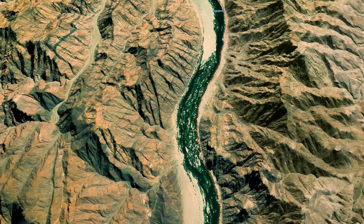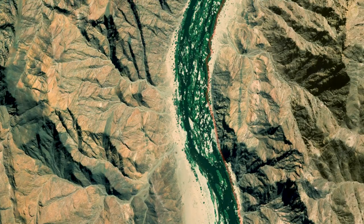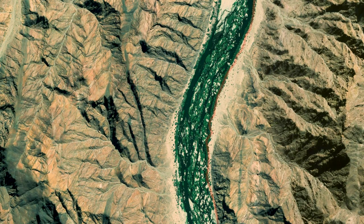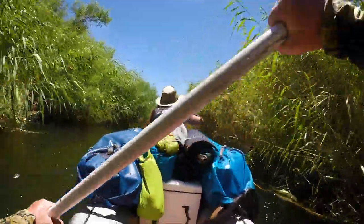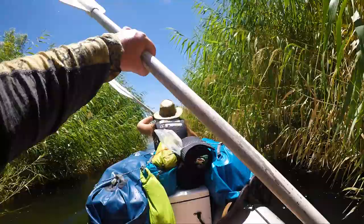I mentioned earlier that the river split up, and you can see here just what I mean. You could almost get lost here, but it was cool because some sections were quite technical. At some points we had to go single file through the reeds because the stream wasn't quite wide enough.